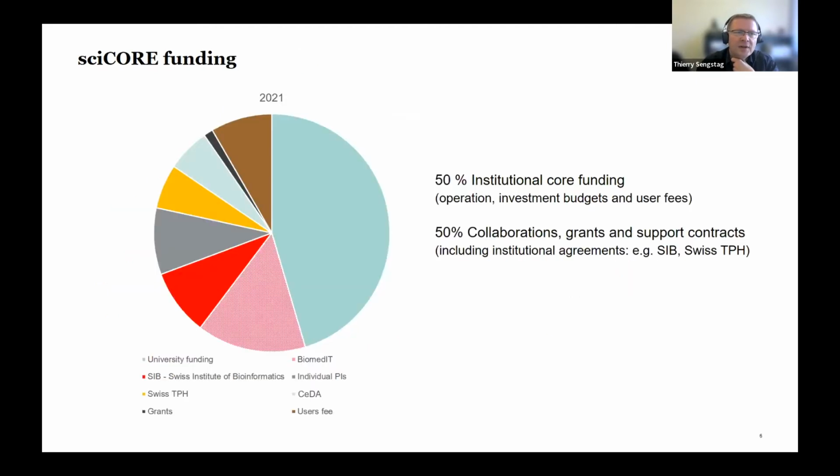In terms of funding, about half of our funding comes from the institution with direct budget for the service, and also we have a user fee principle. So our big users are returning some of the money into the infrastructure. This represents about 50% of our funding, but 50% comes from additional collaboration grants and contracts that we have.